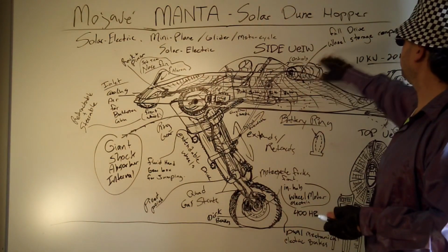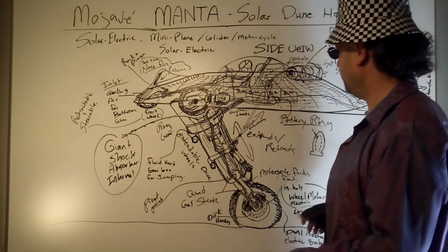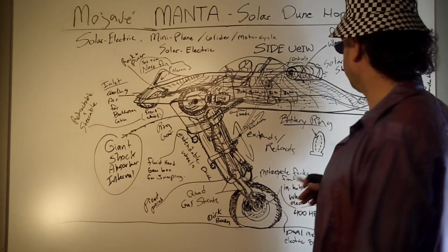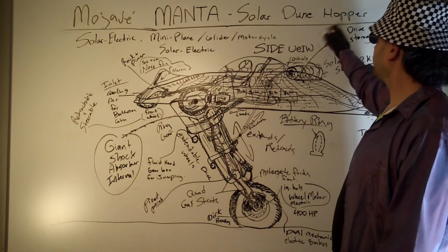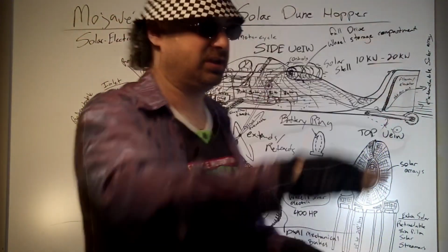You don't have to put these additional engines on there. If you wanted to, eventually you could probably just delete this whole thing and just use those engines if they're efficient enough and they push hard enough. But I just thought it'd be fun to have a solar dune hopper, call it the Mojave, and take it out there and just keep going.